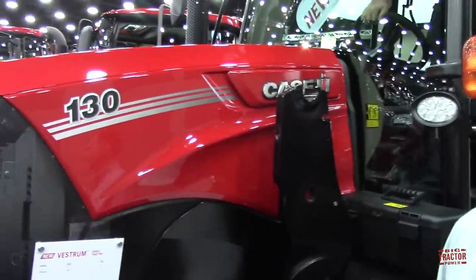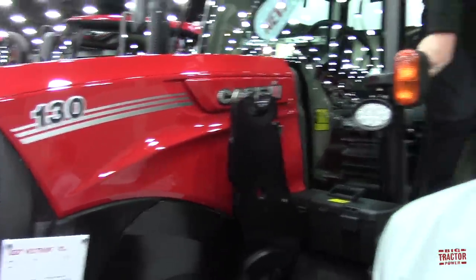Well, I see it also has loader mounts on it, so I imagine it's easy to hook up a Case IH loader and move some bales or material. Definitely. We think about 80% of these will go out with a loader, and we'll have an L103 loader for this. It's a premium loader to match a premium tractor. We have a lot of features on the VESTRUM that we think a lot of our customers will really desire.